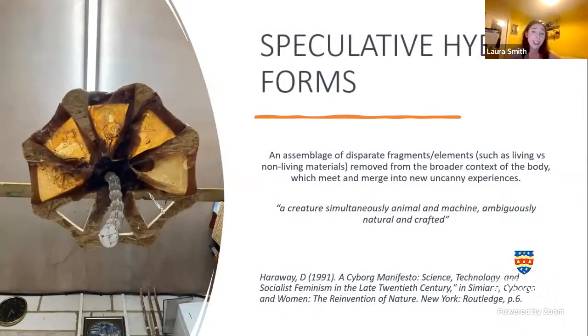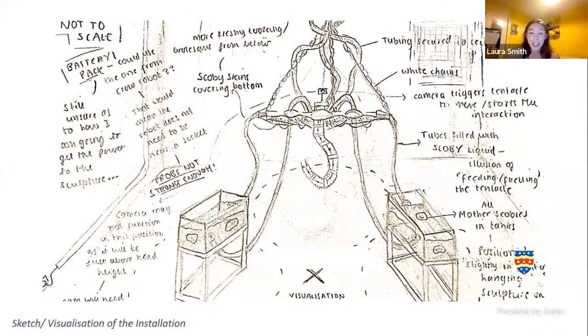So this leads me nicely onto what I call speculative hybrid forms. In my conceptualization, this is an assemblage of disparate fragments. So in the case of my installation, it's the contrast between the organic SCOBY and the mechanical robotics, which then instigates this kind of uncanny experience or encounter. And when I visualize a hybrid form, I'm drawn to Haraway's notion of the cyborg, a creature simultaneously animal, machine, natural, and crafted. So after digesting all the research and feeling overwhelmed by it all, I eventually concluded that I wanted to create something interactive. And although the piece tackles arguably dark themes, I like to leave my artworks very open-ended.